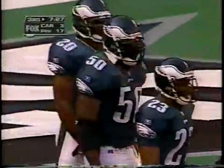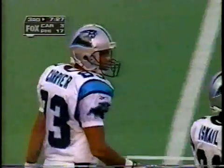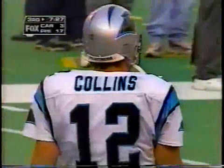James Willis gave him a hit that he'll remember inside the 5. And what a great job by Collins, stepping up, putting the ball right on the money. You've got to make that catch. That's a first down at the 1. You've got first and 1 at the 1. If you do what you're getting paid to do, and that's hang on to that thing.